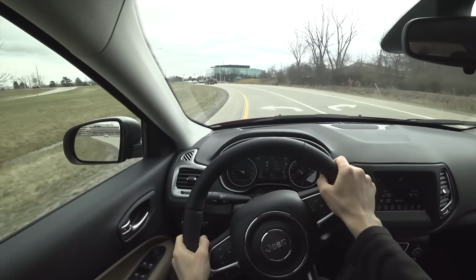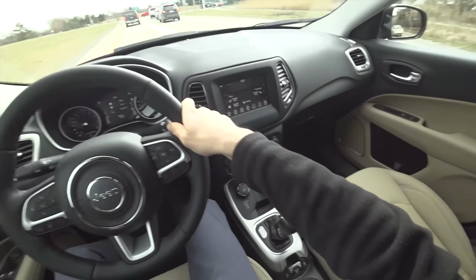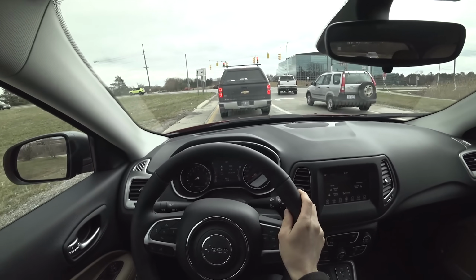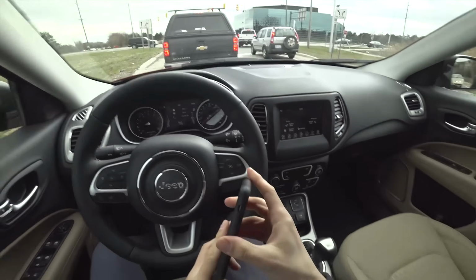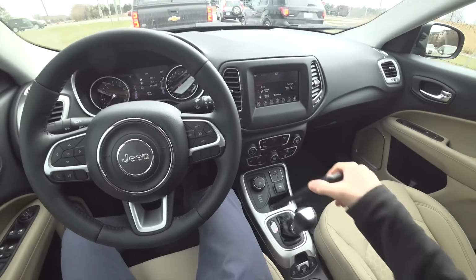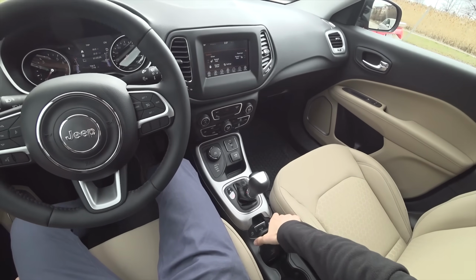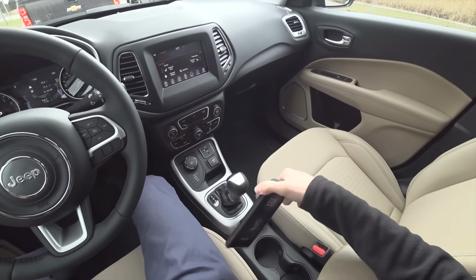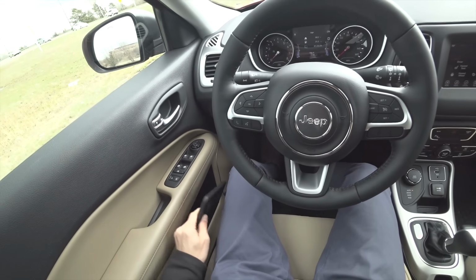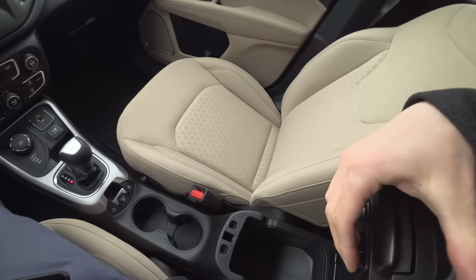One complaint I do have is there's really no place to put your phone in this car, especially if you have a larger iPhone 7 Plus or 8 Plus or any one of the larger smartphones. You can kind of put it in a cup holder. It doesn't really fit up here. It doesn't even really fit completely in a cup holder, especially if you're going to have some other things in there. So I usually do tend to put it in the side pocket or even just in the center console here.